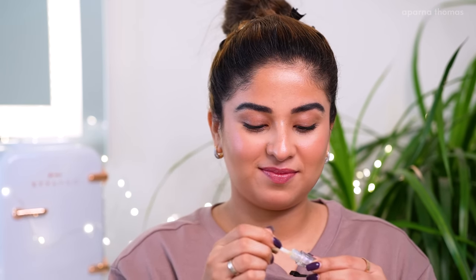On top of the lip shade I'm applying a lip gloss, for a little more dewiness. Okay, and this lip gloss is from Too Faced. This is their lip injection.